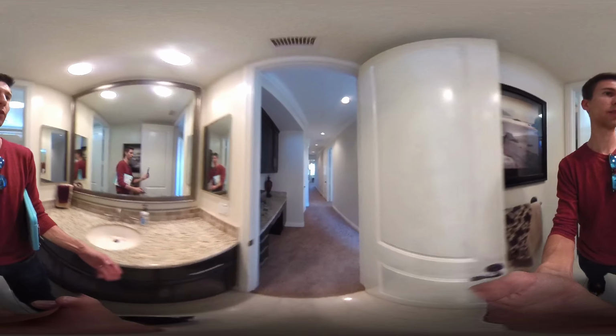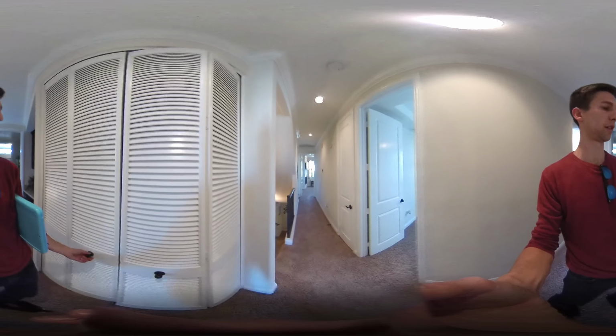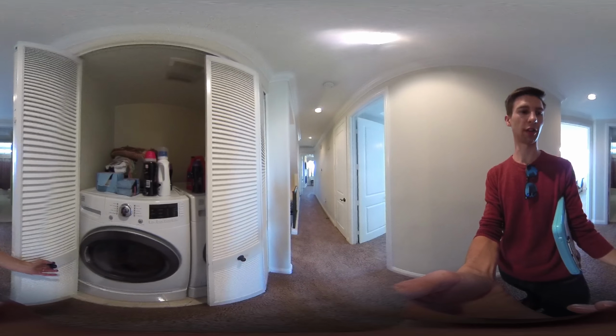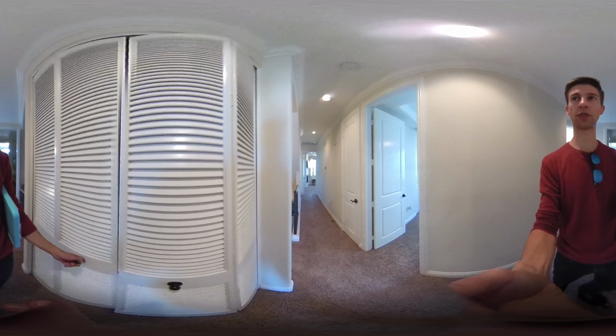Everything I'm seeing looks to be in great shape. It looks like they've done a really good job maintaining the home. Definitely sensing some pride of ownership. Let's see, this is going to be washer dryer. Yep, so washer dryer on the second floor. That's a really nice bonus. Not having to go up and down or to the garage or something.